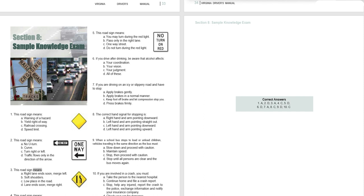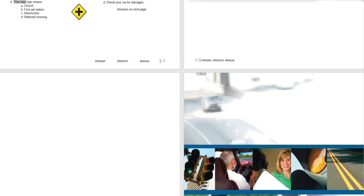This road sign means: right lane end soon, merge left. Soft shoulders, low place in the road. Lane end soon, merge right. This road sign means: church, first aid station, intersection, railroad crossing. This road sign means: you may turn during the red light, pass only in the right lane, one-way street, do not turn during the red light.